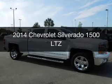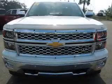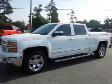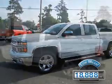This is a used 2014 Chevrolet Silverado 1500. It's powered by four-wheel drive, a 5.3-liter, 8-cylinder engine, and a 6-speed automatic transmission. With fewer than 20,000 miles, this vehicle has a long road ahead.